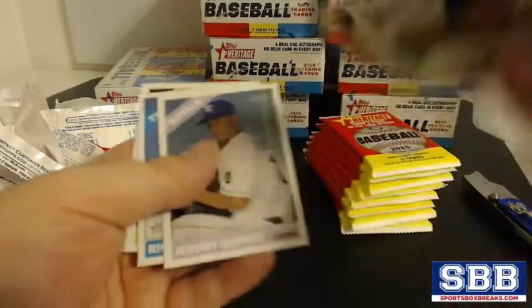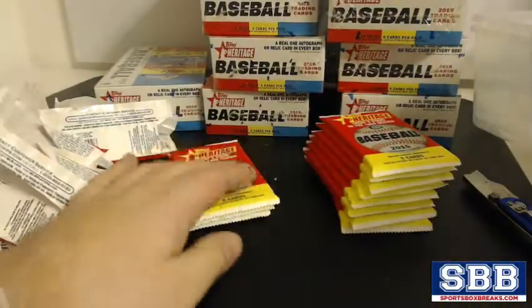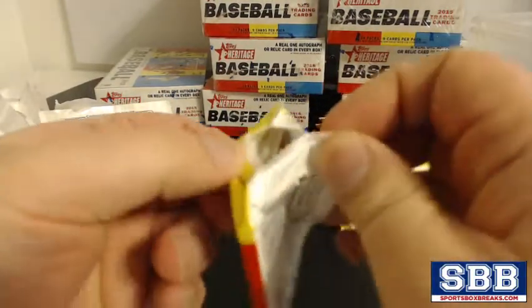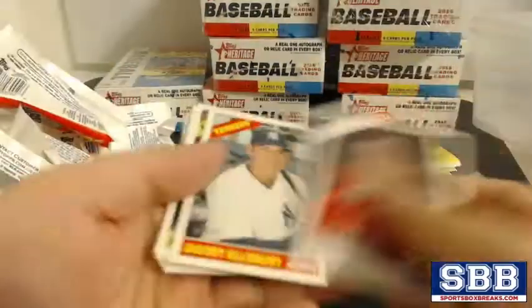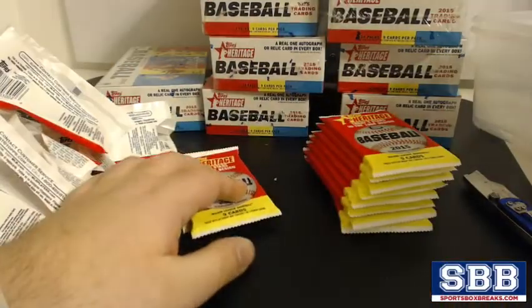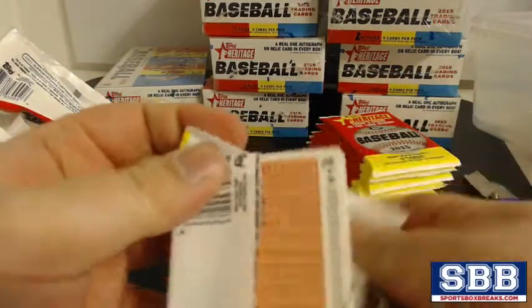Flashback, a pair of taters, Al Kaline. Keep it going here. Nothing there.